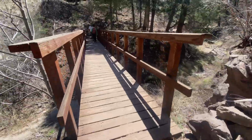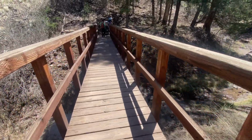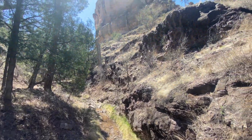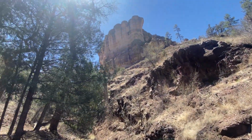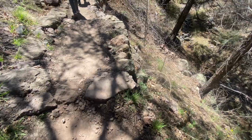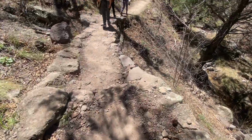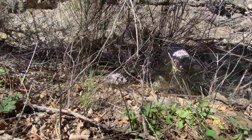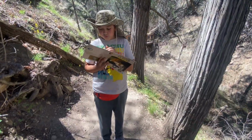Most of the cliff dwellings that we have visited are gated off where you can only see them from a distance and you're on a path below or near. But this one is different. You actually get to go inside the cliff dwellings and go upstairs and walk through rooms.